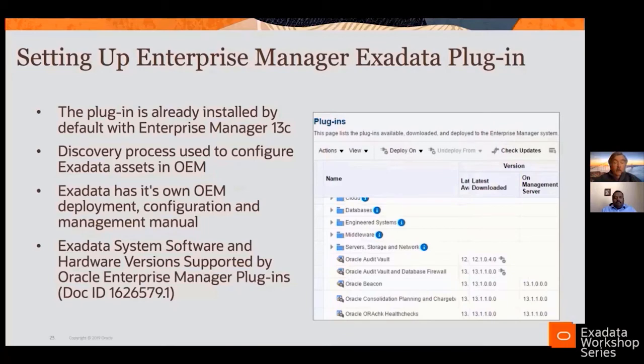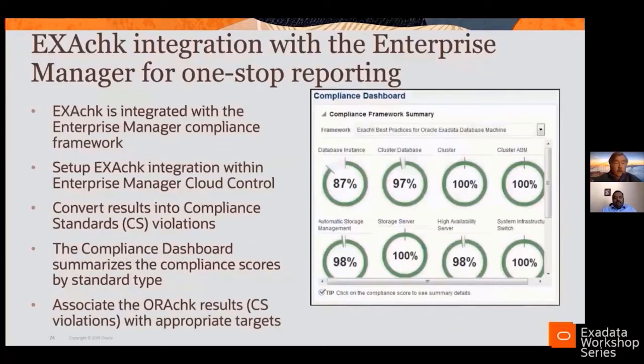The Oracle support note that covers these certifications is note 1626579.1. OraCheck and ExaCheck compliance check results can be integrated into Oracle Enterprise Manager. The Enterprise Manager 13.3 releases support integration with Oracle ExaCheck and OraCheck itself through the OraCheck Health Checks plugin. The OraCheck and ExaCheck results are integrated into an OEM compliance framework.